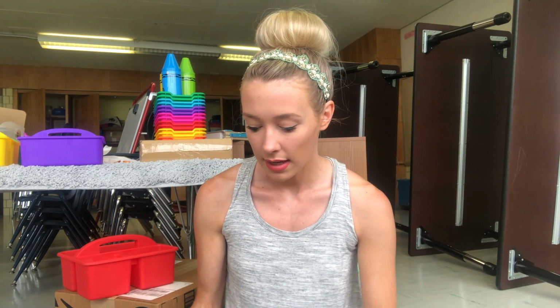The other first grade teacher is a first year teacher as well, as I mentioned in day 1 of my setup. And I know that she would love some of the books as well. So I'm gonna go through them, and then she and I will go through them together as well. So that is the goal for today.